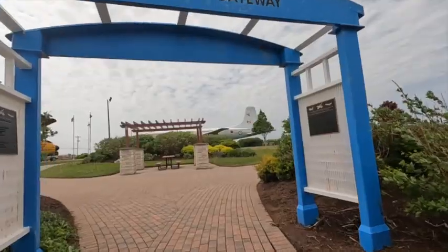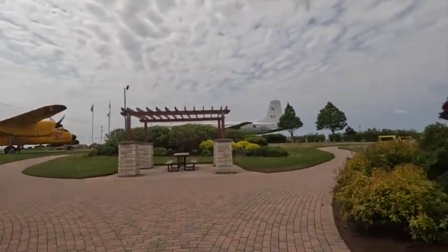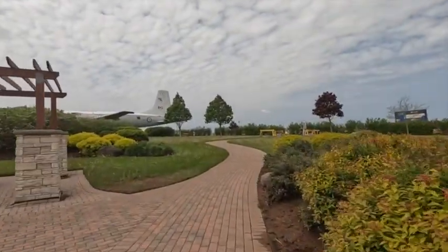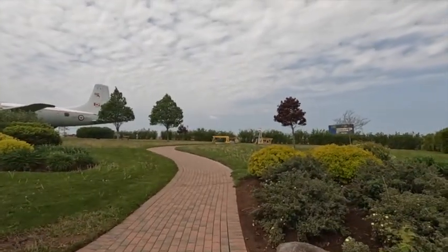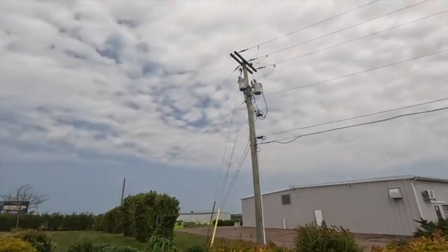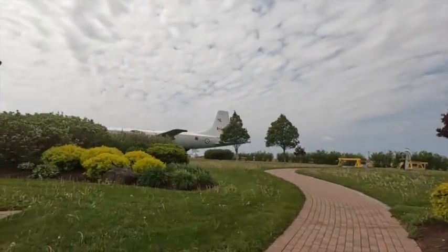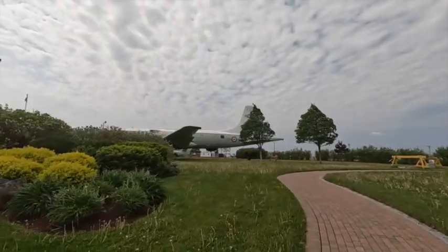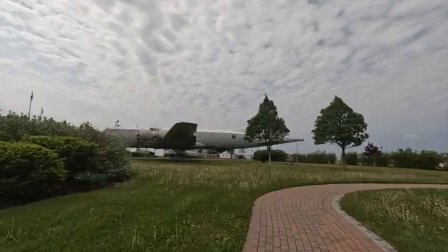So did you know that there was a small, I guess it's a small Air Force Air Museum? Ooh. That transformer is buzzing. Anyway, to get to the point, there is a small air museum here in Summerside.